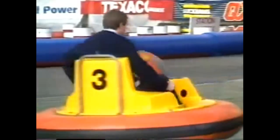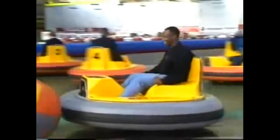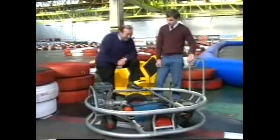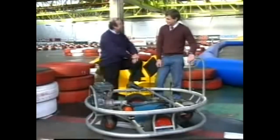The vehicles used in motorball look a bit like overgrown dodgem cars or even small hovercraft. But they're ingeniously designed, simple to operate, and really quite unique. Well, these are the innards of this splendid contraption. Chris, you designed it. How does it work?